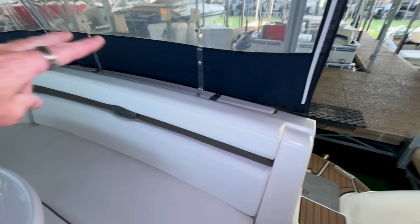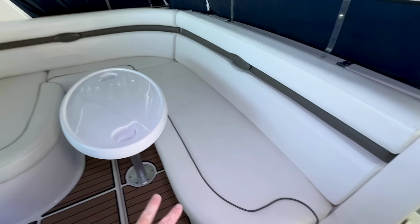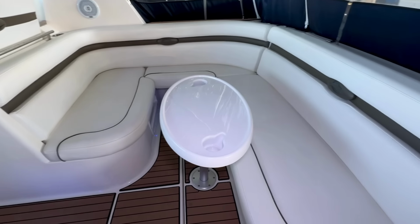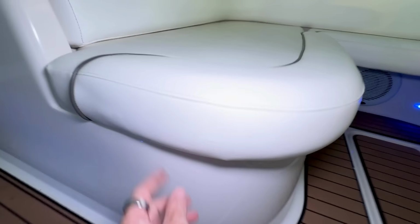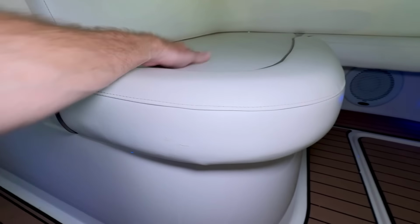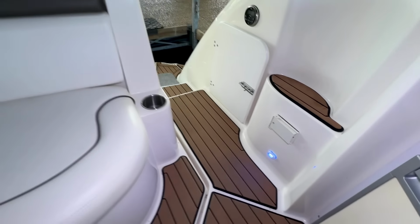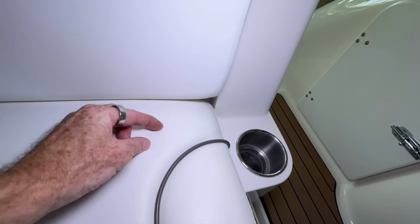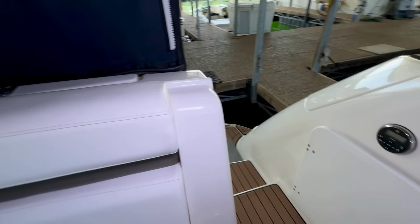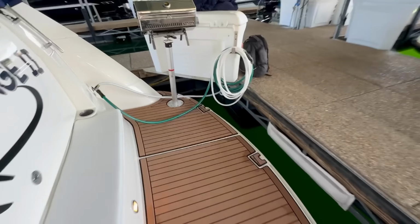I should point out that hatch that we raised earlier, you can also access that from under this seat right here. And of course that lounge table right there is removable. We got a small little scuff right here in our cockpit seat. I saw a little mark there. I believe that's about it. It might be a little stain right there. Maybe a little stain right there. Rips and tears, I have not noticed anything.